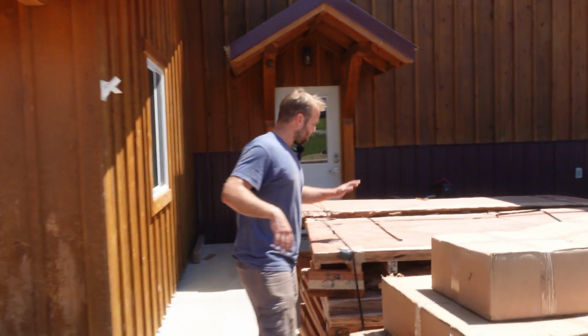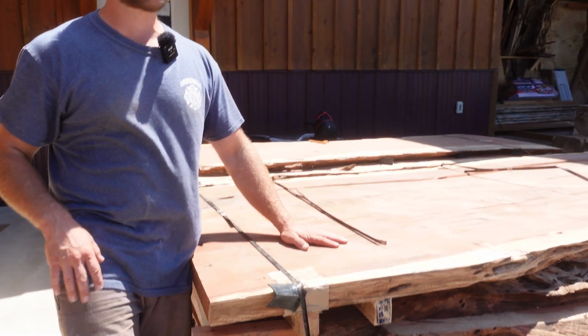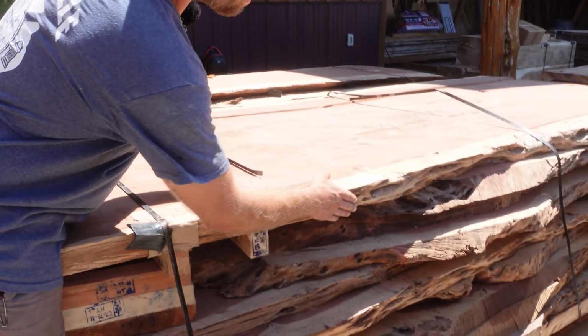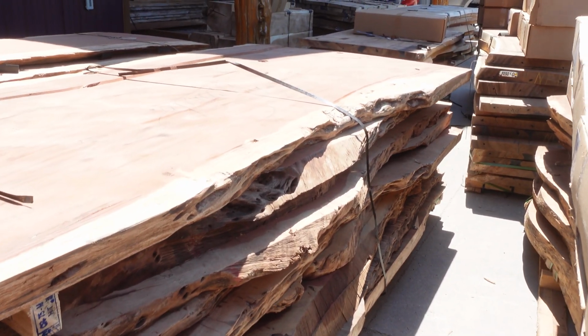These are the beautiful Jatoba wood slabs. These are the long slabs, about 10 foot long. Awesome ropey texture to the live edge. Fantastic looking stuff. And man, I'm super excited.